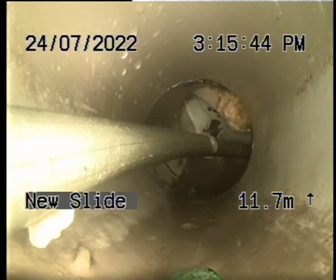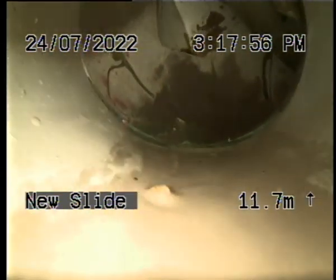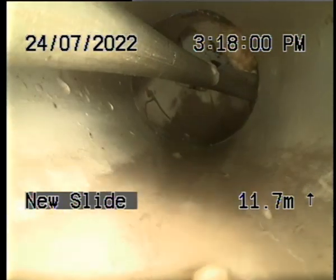See that? It's on a huge angle. The contour of it's in the wrong way. Somebody's pushed it in the wrong way. We'll locate that. Located, that's 0.8. 0.8 deep.